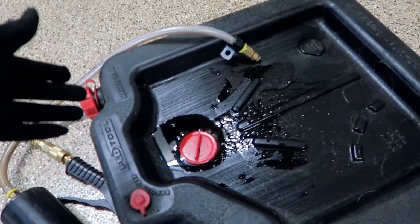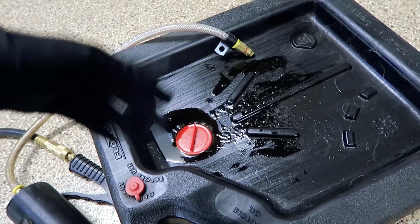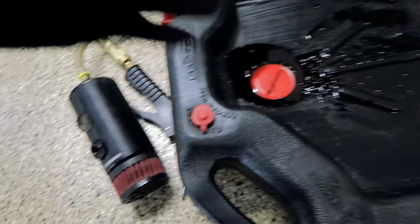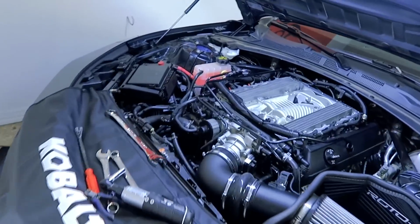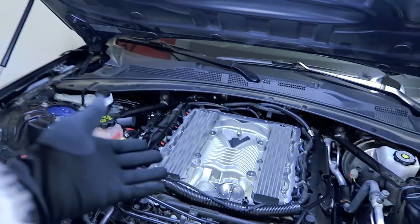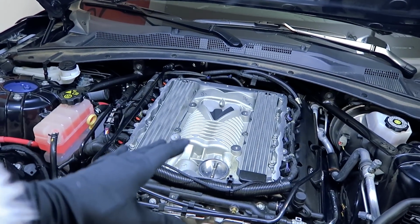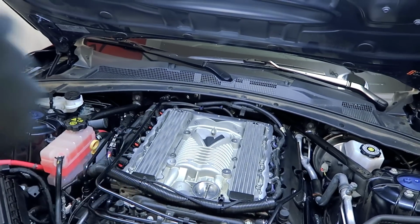So this is all of the oil that was inside the catch can. I really don't think it's a lot. I even opened this just to see if there's any more in here, but nope, that's all there is. So I really do think that it is doing its job, because if we compare this to that clip, just like how it was the first time, this is a lot less oil than there was in the supercharger. So I'm really glad that it is working.